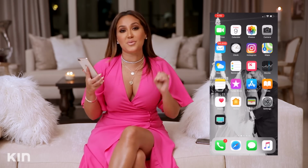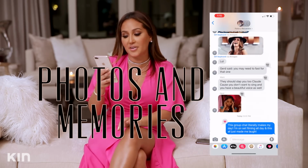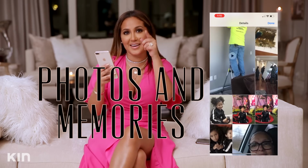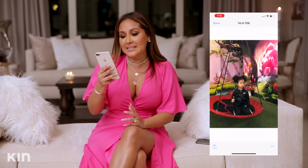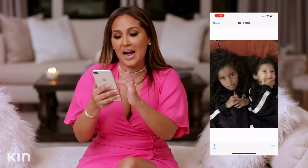My favorite group text, I'm not gonna lie though, is definitely my group text with my family. It's called Fotos y Recuerdos. If you're a real Selena fan, you know what that is. And I love it because I get updates on my nieces, what they're doing. So this is my favorite group text.